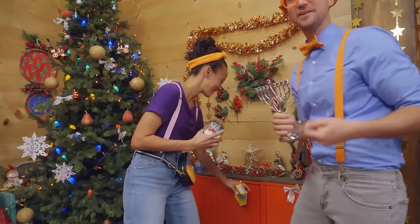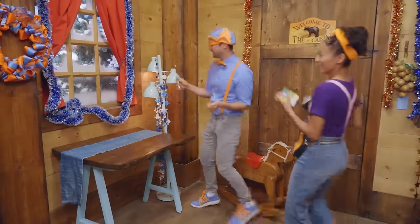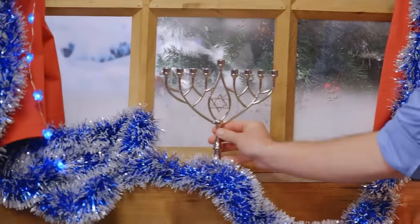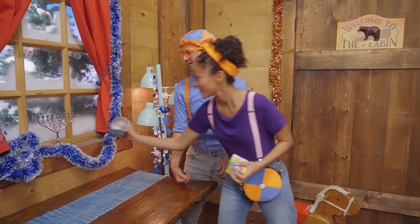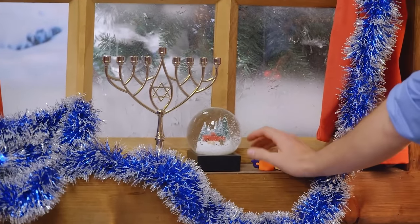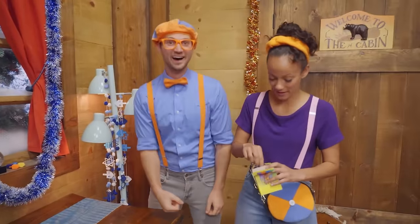All right. Well, shall we? Yeah, let's go to the window. All right. How about we put it right in the center? Yeah, good idea. And what if I put the snow globe next to it? Oh, cool. There you go. And then I'll put these dreidels right here. Oh, very nice. Shall we put the candles in? Yeah, I'll help you.